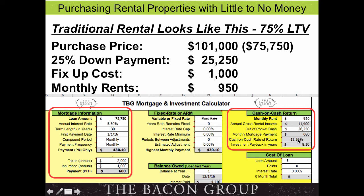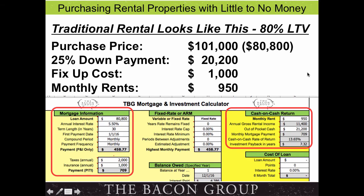That's a traditional way of looking at business. Now let's see some other alternatives. Okay, that was 75%. Some banks are doing 80%. You just have to shop around. This is what it looks like at 80%. They're going to loan you a bit more, so the payment goes up a bit more. Everything stays the same, except you have less cash out of pocket. It's $20,200 for your down payment, and $1,000 still, because you need to fix the gutter and the water heater sometime in the future. So that's a 13.65% rate of return, cash on cash.